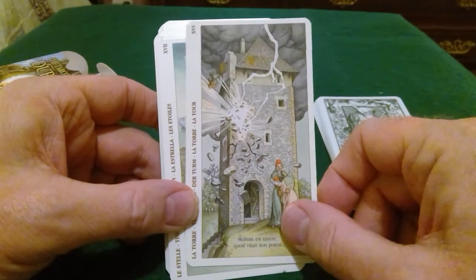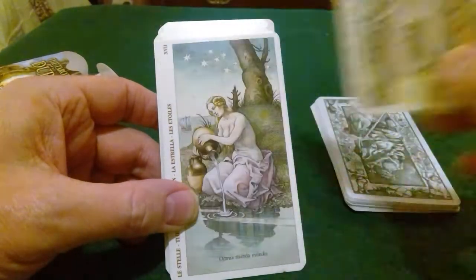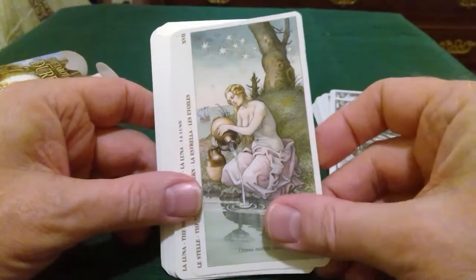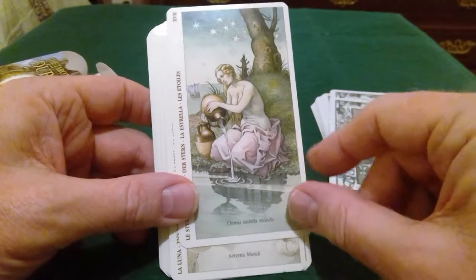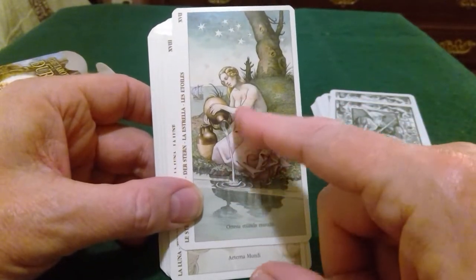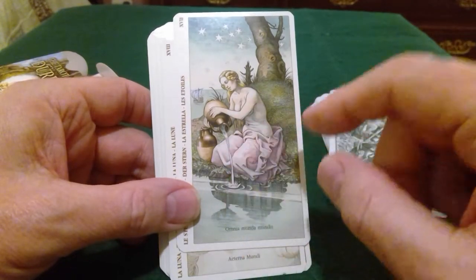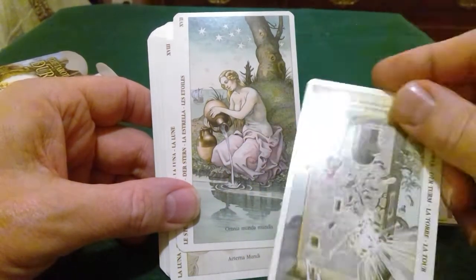So you see someone consoling. And this is what's next. This is the Star card. This is a card associated with Aquarius. And this is a card about replenishing our emotional, especially after trauma like that.